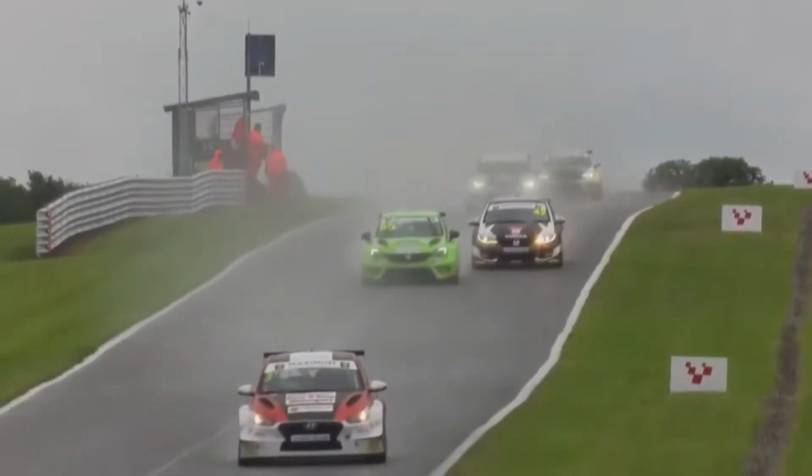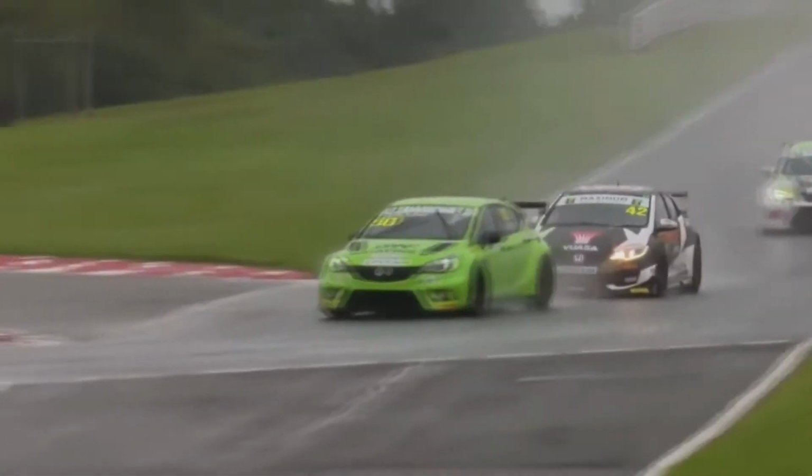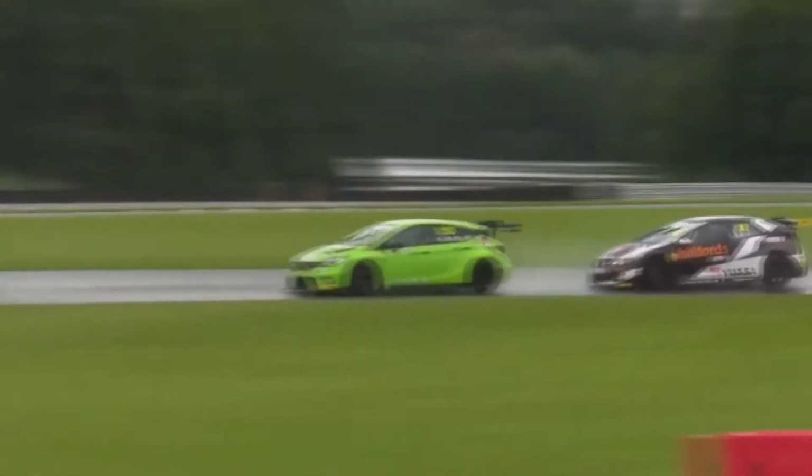So Bradley Kent, the number 44 car, well down the order. He's down in about 5th place, I think, of the VW Cup runners, and he will not be happy with that because he was considerably closer, quicker than everybody else in qualifying. Not at the moment, though, able to keep that pace up in the race.